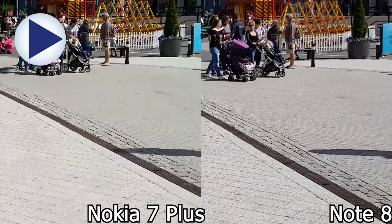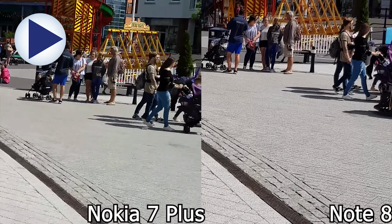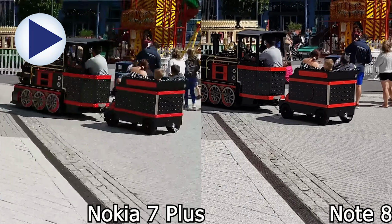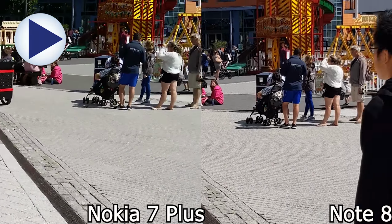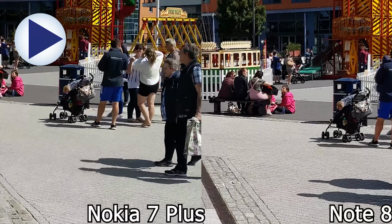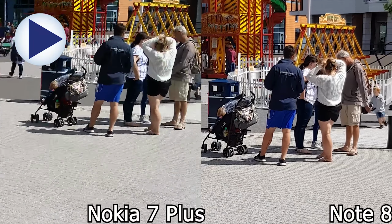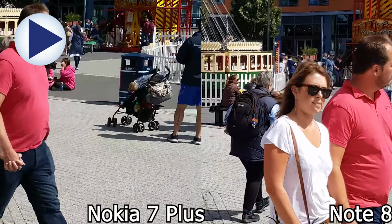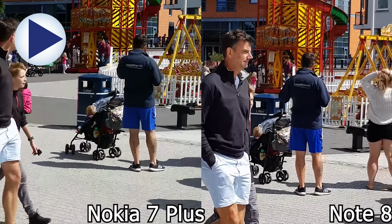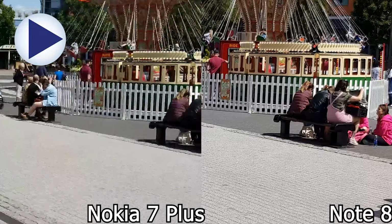Alright, so this is another video comparison between the Note 8 and the Nokia 7 Plus. I'm shooting at 4K, 30 FPS on both devices. Hopefully the stabilization isn't too bad, but for the Note 8 in particular, I know that it can't do 4K optically image stabilized, so you'll probably notice that it's a lot more unstable as I moved forward, and also to the side as well. Hopefully this will give you a good indication as to how both cameras perform.